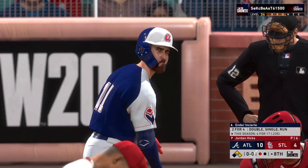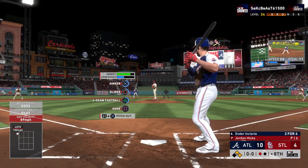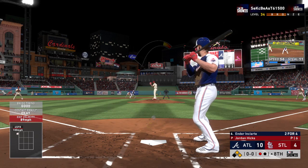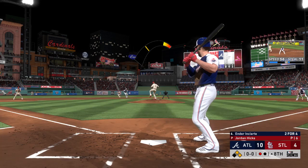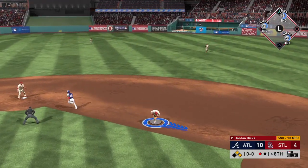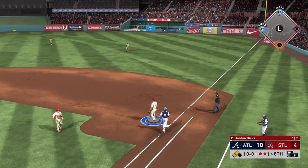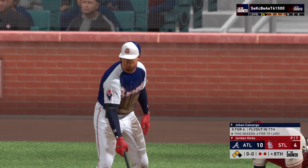Digging in now, Ender Inciarte, right fielder. He's doubled and singled in 4 at-bats in this contest. Getting a few steps off second there, now the pitch. Now this is hit not all that hard out to second. And the off-balance throw beats him at first, and that's a tough play.